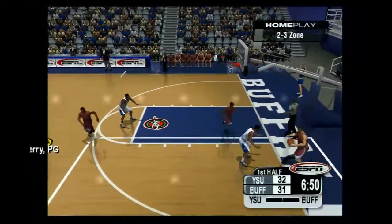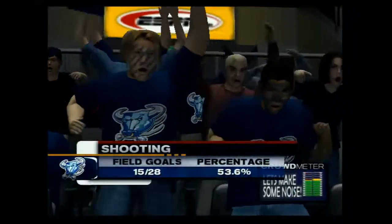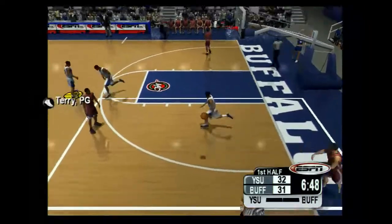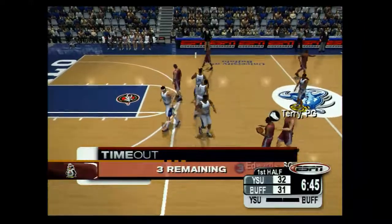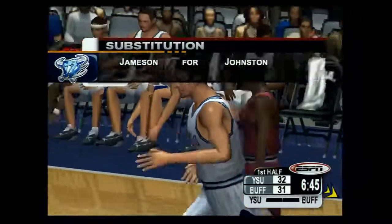Robinson fires and connects inside. This kid is so deadly on the inside. He's not a man that's easy to guard, and you can't just guard him with a lackadaisical effort. It's almost going to take a double team to slow him down.